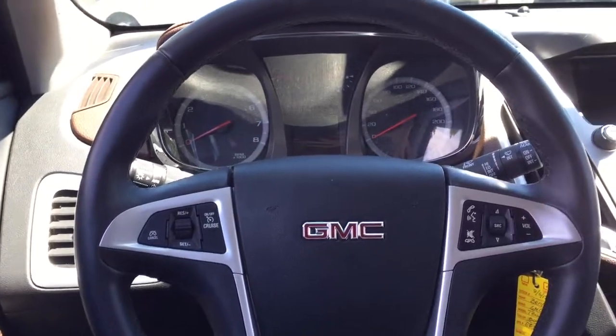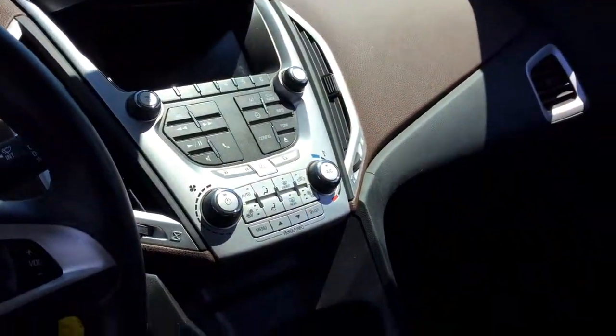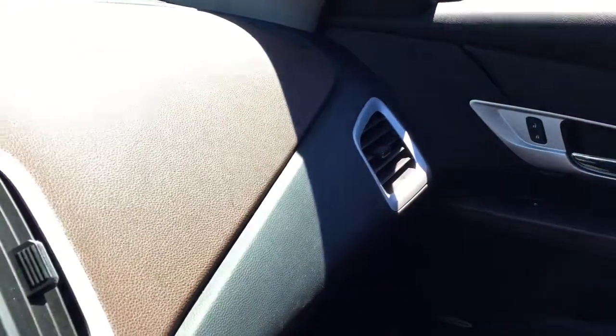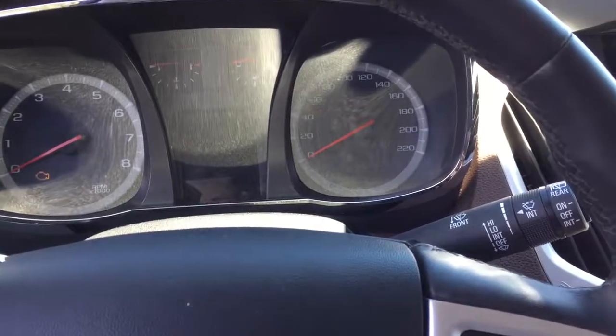Now we're going to take a look inside the vehicle, and I'm going to give you a quick overview, and then we'll go through some of the features. First, I'm just going to highlight the perforated dark brown leather seating inside, as well as the brown and black colorway that continues along the trims and whatnot in the vehicle. It just gives it quite a sharp appearance. Alright, so now I'm going to turn the vehicle on and show you around.